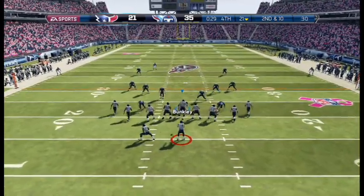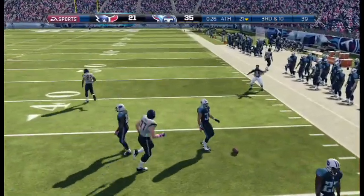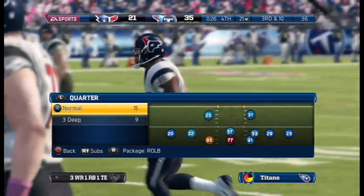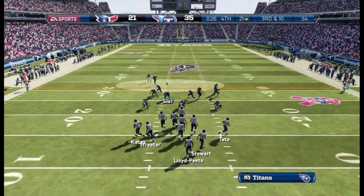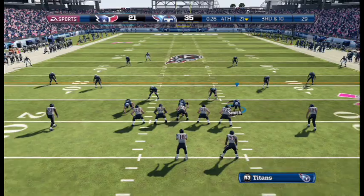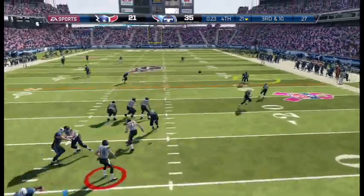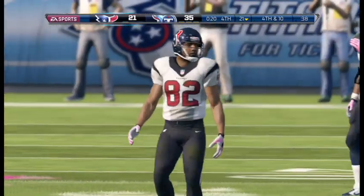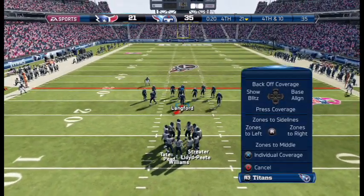Second down following that incompletion. Out of the shotgun formation. Inaccurate with that one. Following that incompletion, it sets up third and 10. Quarterback taking the snap from the shotgun. Scanning the field. No way that will be completed. This defense can pressure the quarterback. There's no doubt about it. They did this time, and it results in another incompletion.